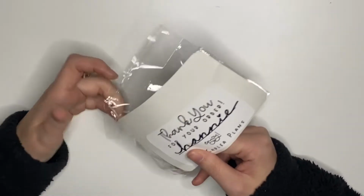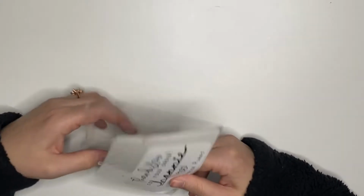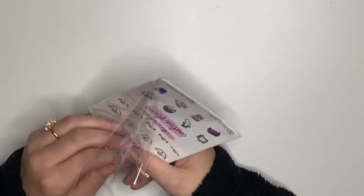I literally requested this item and then forgot to purchase it. Like, I hate myself. She texted me, she's like, oh, did you not like how they came out? And I was like, what do you mean? She's like, you didn't buy them. And I was like, oh my fucking God.